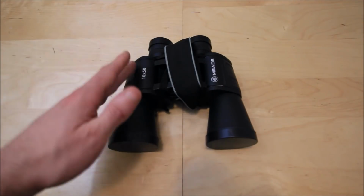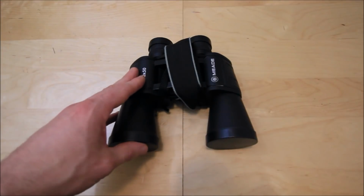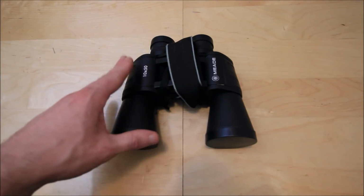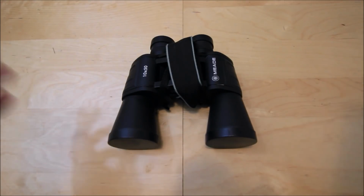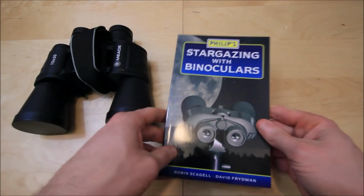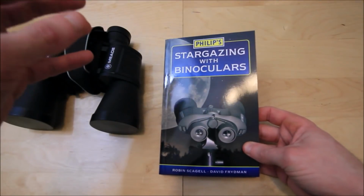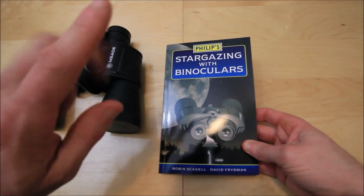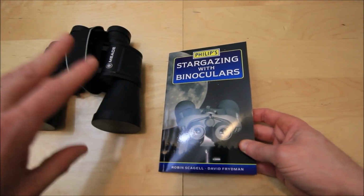Binoculars are practically two telescopes in one. They're a lot more comfortable on the eye, and you can see a lot of things with just a pair of 10x50s. Now, the good thing about these is if you get yourself this book. This book is fantastic. Again, if you've got a set of binoculars, please check out this book. It really is a fantastic book.